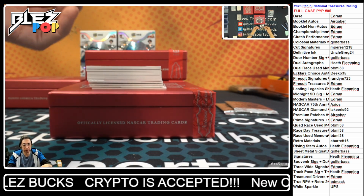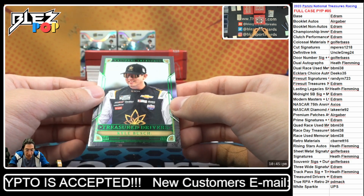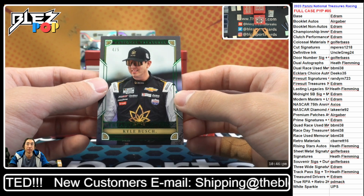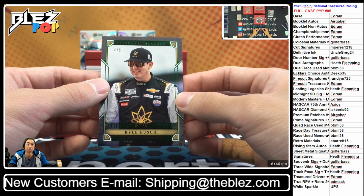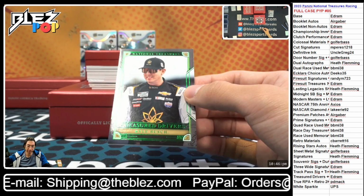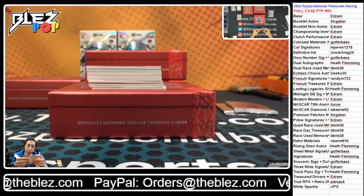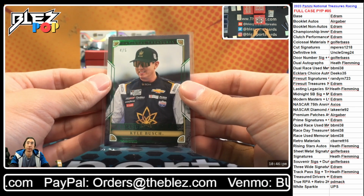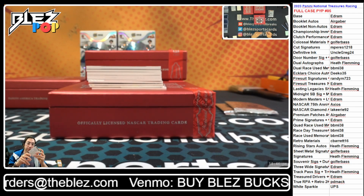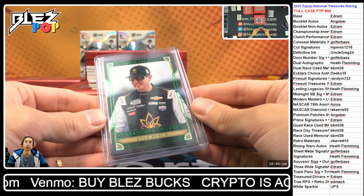Next up, wow, another, this one's especially low numbered. Kyle Busch on the Treasured Drivers. Treasured, going to Edram. 4 out of 5 on Kyle Busch. Love that green. The green's a lot more vibrant in person. I think it's so reflective that it's just bouncing the light away from the camera. If I hold it at the right angle, it's super bright. Just got to get the, there we go.